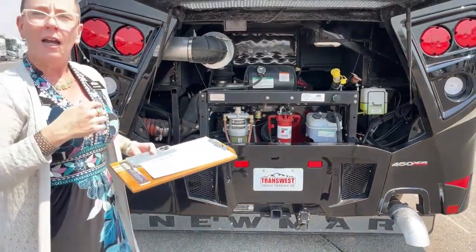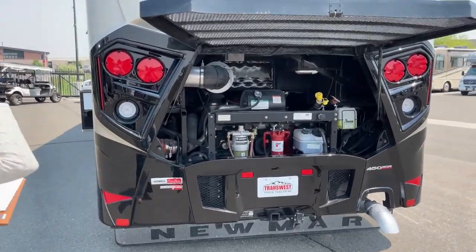So your 7-pin connector's back here. Performance. So on the right-hand side there, you'll see the Oasis system.